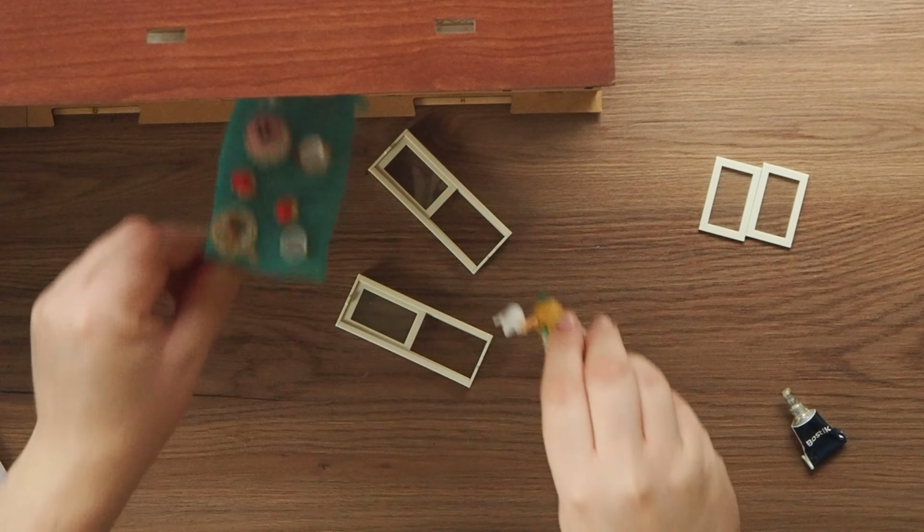We want to slide the window in the frame that way from the exterior, like so. And then we want to take the bottom casement, keeping this side facing us, the bits where you can see the lines, and then pop that into place while still holding the window the other way around. So that should stand in place.